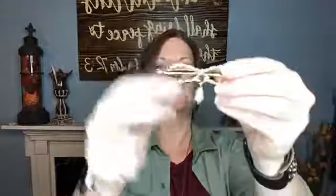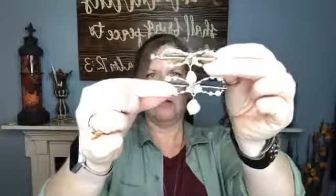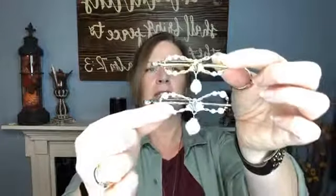Let me see if I can bring that in. There you go. So the fan, now that's the silver with the pearl, and then here we have the gold. This is an extra small. So this is the small and then the extra small. You can see the difference in sizing there.